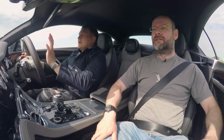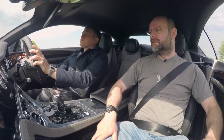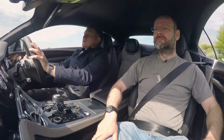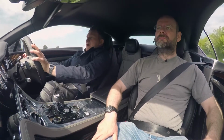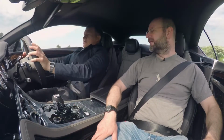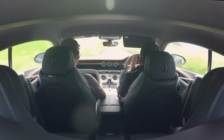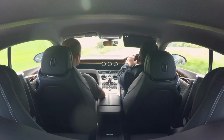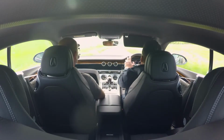It's a very easy thing to drive. Seating position is brilliant. Everything's in a straight line. If I was in a Lamborghini, I'd be all skewed off. I'd have my back, but you wouldn't be able to get out. So everything's in a straight line. My legs are straight, my hands are straight, my head is straight. And it's a very, very nice place to be.